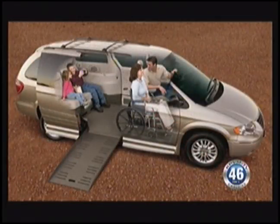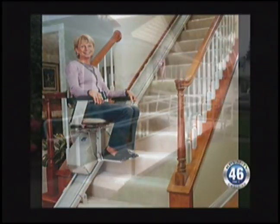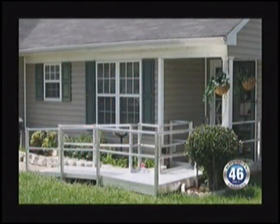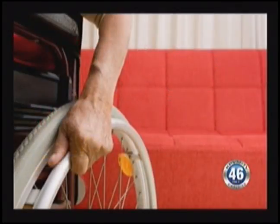So if there's an individual who, for instance, uses a wheelchair and they need a ramp up to their front door to make it more accessible, if their insurance won't cover it, we can step in and get funding for it. Pretty much anything that'll make their house more accessible. Wheelchair lifts for vehicles, roll-in bathtubs.